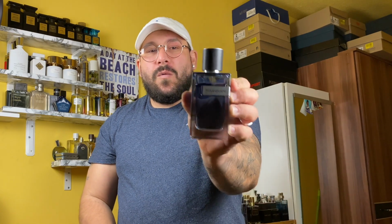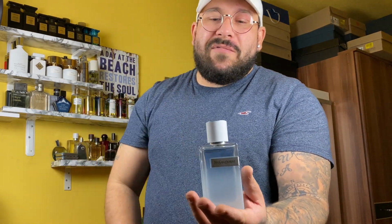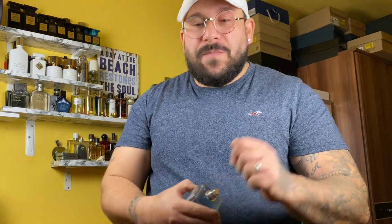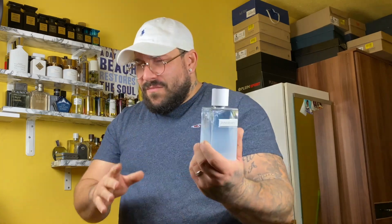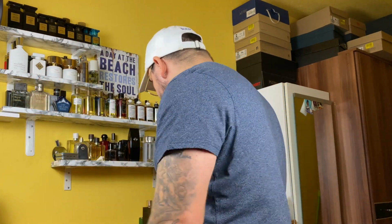Then Y EDP, Y Live, both of them very lovely fragrances, but I prefer the EDP out of both of them. And then the 2020 release, Y Eau Fraiche, lovely freshie. To me this doesn't really smell like a typical freshie, but solid release from that line. I wonder where they're gonna take this line. I wonder if the perfume is gonna come next.